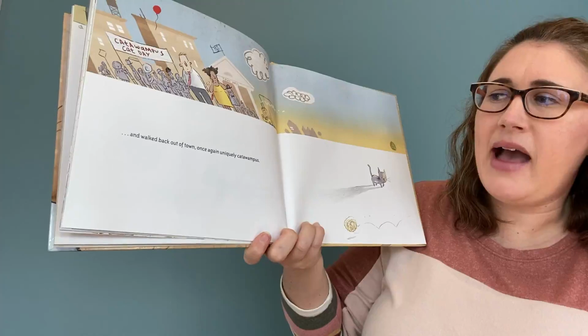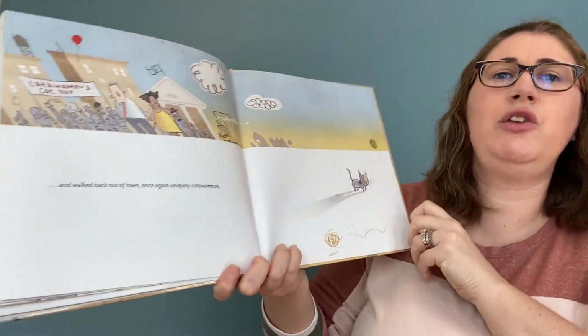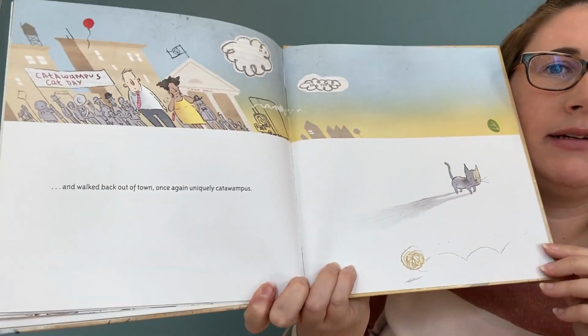And walked back out of town, once again, uniquely Catawampus.